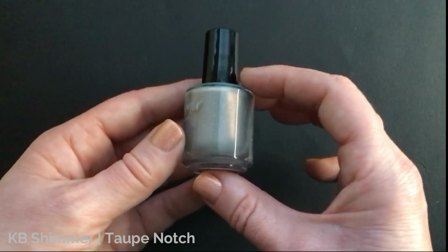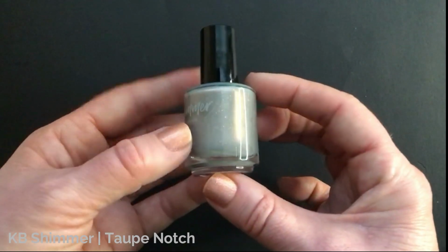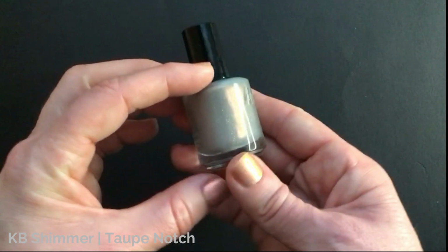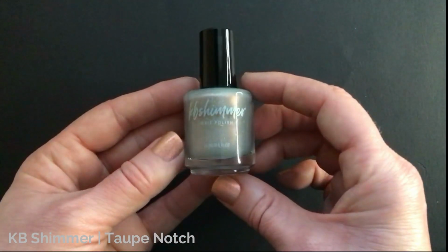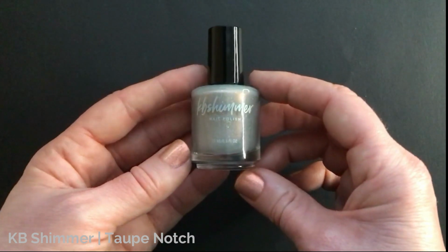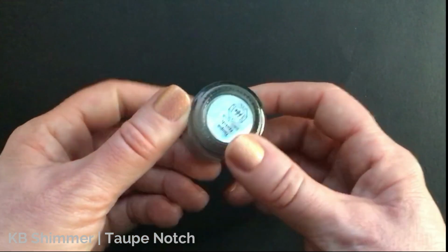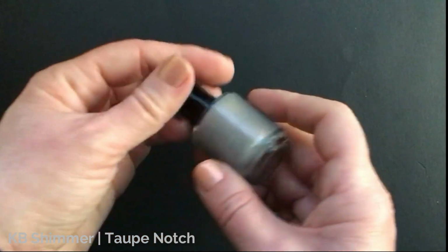Just such a beautiful, elegant neutral, that perfect mix between gray and taupe, that perfect amount of holographic sparkle to just elevate it that little bit more. So this one, great way to end up the month. This one was by KB Shimmer, Taupe Notch.